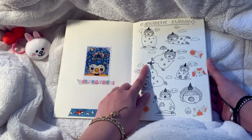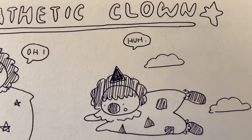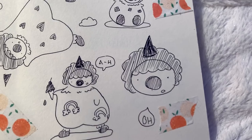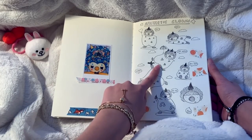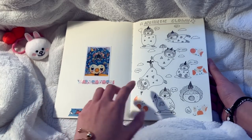These are apathetic clowns. So he's like, I just wanted to make those because I thought they were really funny. And I love drawing clowns, especially when they're this round. And then there's just a picture of the finished piece. A lot of the parts of this project just did not go as I was planning, which really, really sucked. But it worked out in the end, so I'm pretty happy with how it turned out.